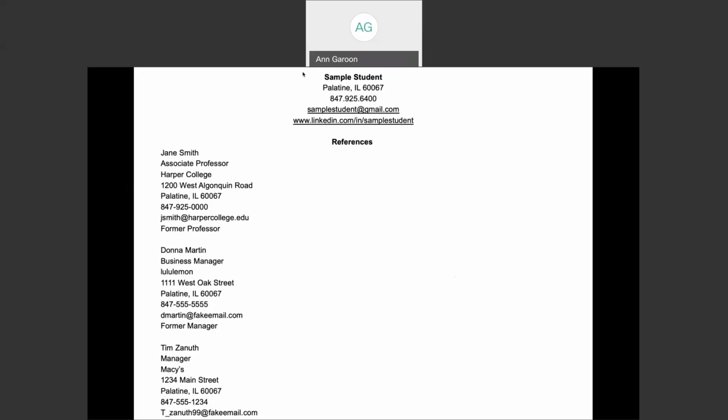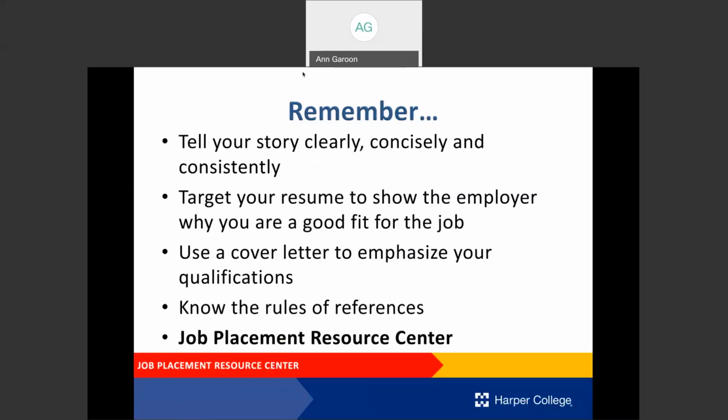So wrapping up, remember, tell your story very clearly, concisely, and consistently, and you can add a little passion to the story as well. Make sure you target your resume so that it shows the employer why you are a good fit for the job, why they should call you in. That's the job of the resume, to get you the interview. So you want to really push that document to show why you are a good potential candidate. Use a cover letter too, as another source of a writing sample, to show your communication skills, and to emphasize why you are a good fit and all your qualifications.